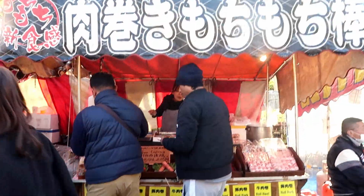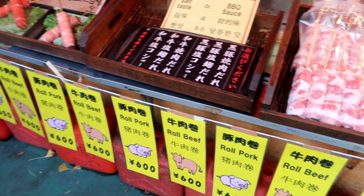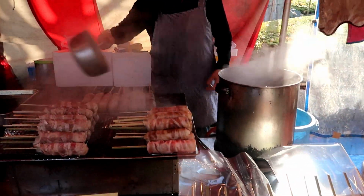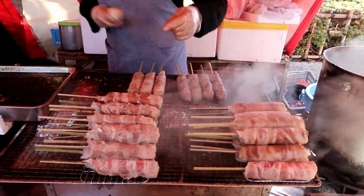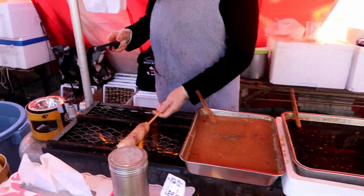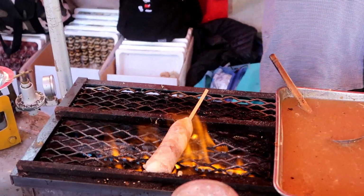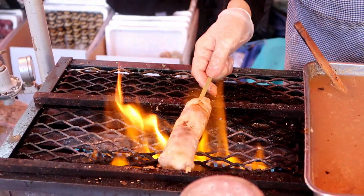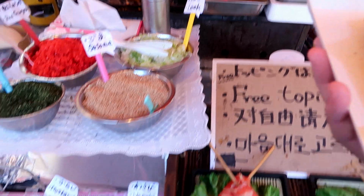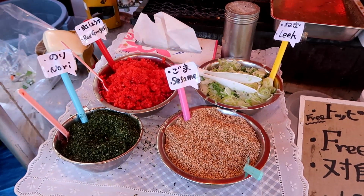Ooh, so here they have various meats that you can get and they'll cook it and you get free toppings. Let's see. So they have pork and beef. Can I get pork? One. Sauce, barbecue sauce. Salt. Oh, this kind of reminds me of Myeongdong, except they didn't torch it. So they actually have a grill here. Arigato. Okay. So they have toppings here: mustard, wasabi, sesame, nori, red ginger, and leek. So I'm gonna just pile this on.